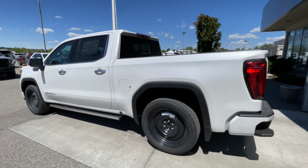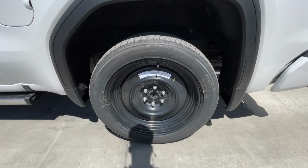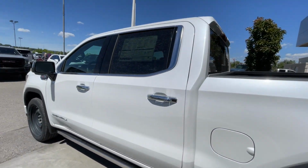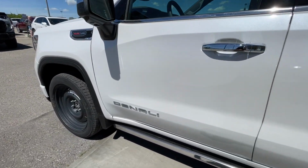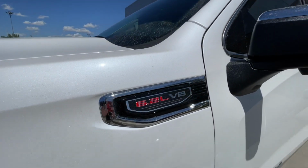Taking a look at the exterior of the Denali, currently sitting on transit wheels, this truck will come with 22-inch high-gloss black aluminum wheels. Moving on, we have chrome door handles, Denali badging on the doors, chrome-capped mirrors with LEDs, 6.2-liter V8 plaques on the fenders.